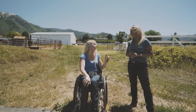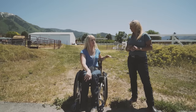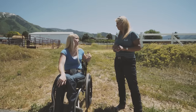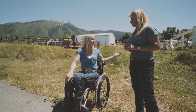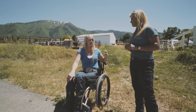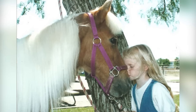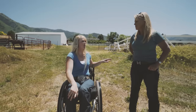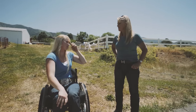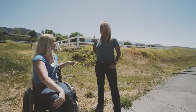Patience and appreciation. After my wreck, when I'd have to sit there and somebody else would have to saddle my horse, it used to make me mad. I could feel myself being so mad at that person, which is not their fault. My very first horse was a pony at 3 years old, and the reason I wanted a pony was so I could saddle it by myself. I didn't want a horse because I couldn't get up there and saddle it by myself. So since I've started this, I've always done it independently.